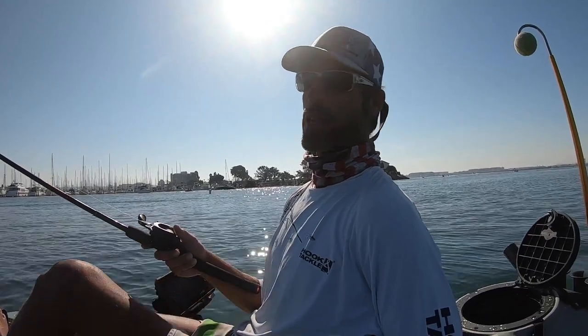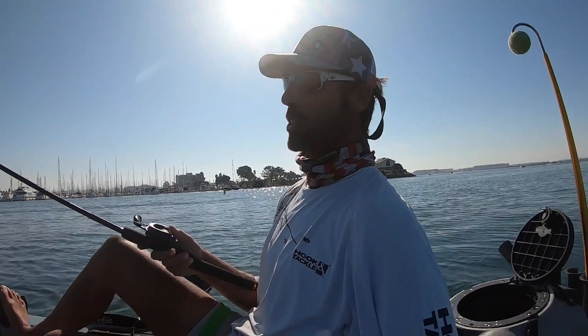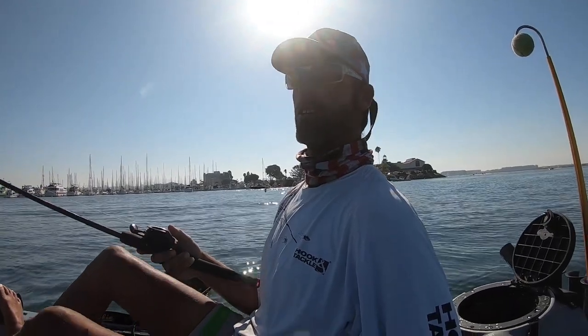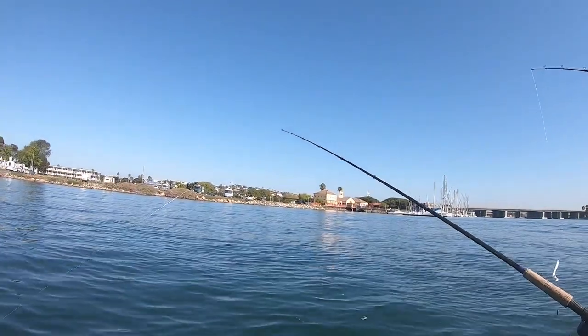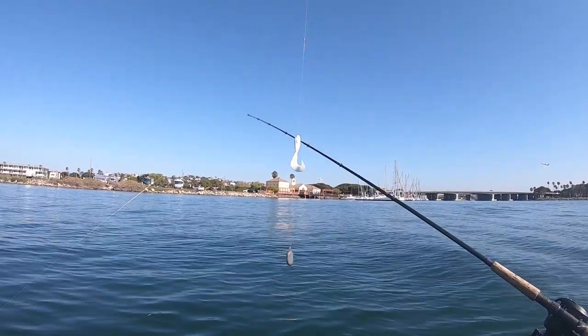We've already got a guy who's got a keeper halibut and a spotted bay bass. We've got two other guys that are working on their keeper. It's like 8:30 in the morning, maybe quarter to nine. It's early. The fish are already biting. So I've got a pull out with live bait, and I am throwing the old drop shot.